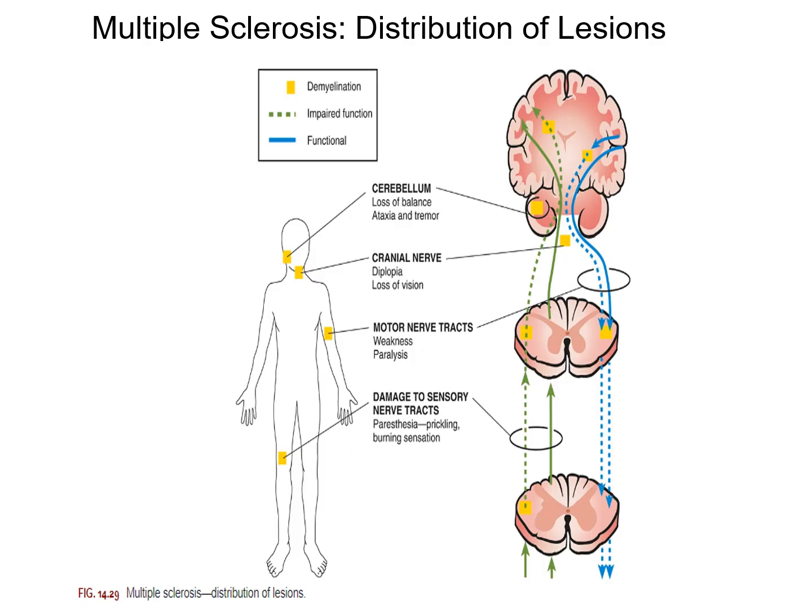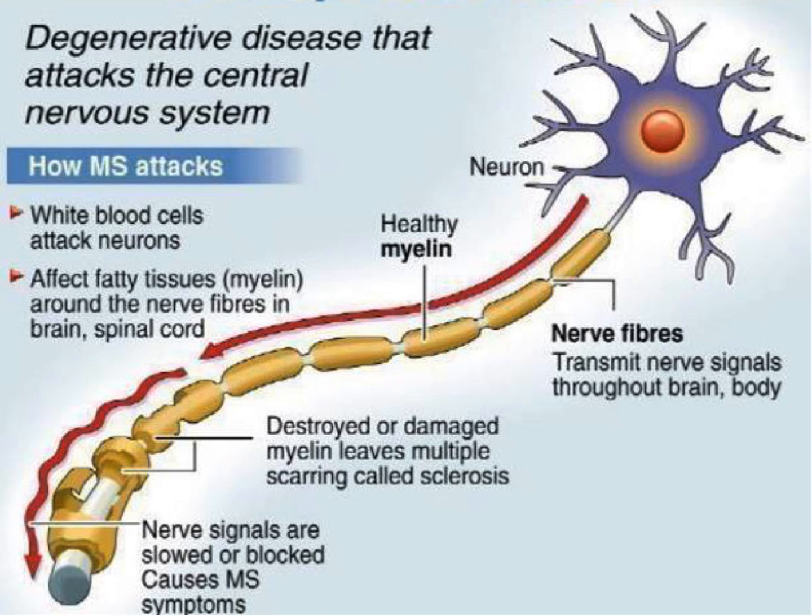So here's your multiple sclerosis, and it's just showing you the different areas of the distribution of the lesions and how those areas are going to affect you based on what is injured. It is a degenerative disease that attacks the central nervous system. The white blood cells attack the neurons. It's going to affect that myelin sheath and break it down or destroy it, cause scarring there and block the ability of it to conduct impulses.